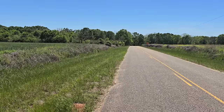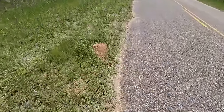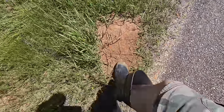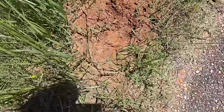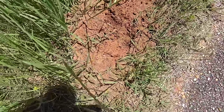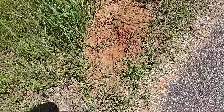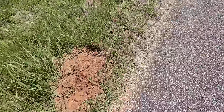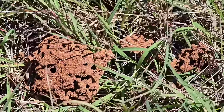All right, everyone, here we are like a minute down the road. And there's fire ant nests everywhere once we're out in the middle of nowhere. They like the sunshine, I guess. That's a fire ant nest. Look at them. They leave these big hills. Look at that. It's kind of cool. Look at the inside of what I just kicked open.